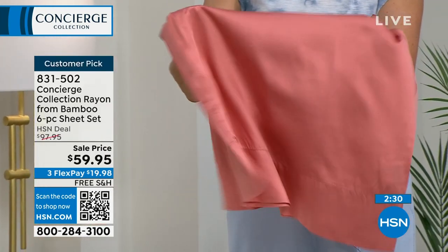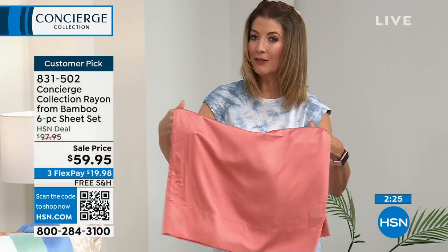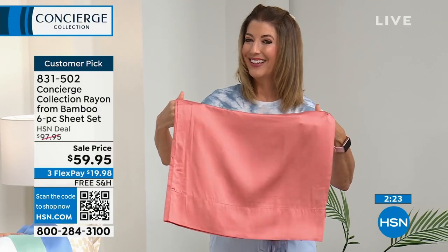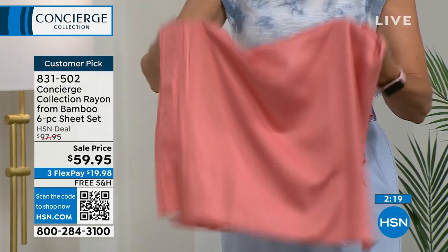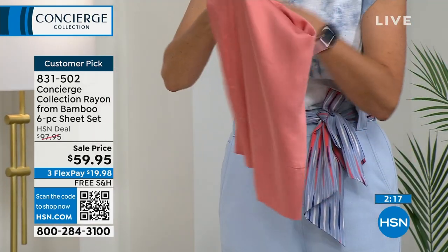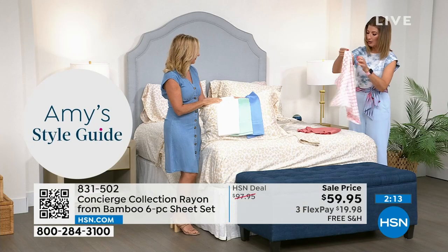The closest thing I can compare this to is 100% silk. It is so smooth and so lightweight. And look, do you see a little bit of a sheen here? The sheen is gorgeous, but not shiny. It's just a subtle sheen, the way it sort of picks up the light. Neutral animal is our most popular. This is our pink deco.